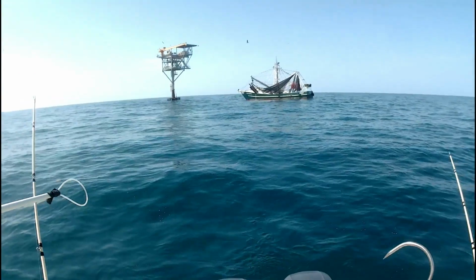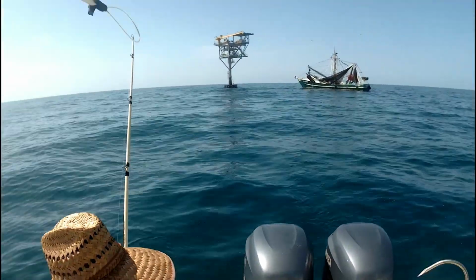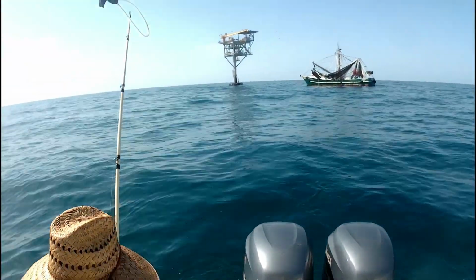Pretty hard day so far. It was after lunchtime and we were barely catching our first fish. I was happy to see someone reeling something today.